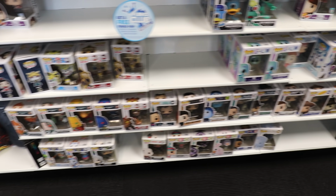Oh, and actually, before we go in, I have been seeing that a lot of stores are getting in that new Jaws moment where it's the ship and then the shark at the bottom just about to eat Quint. I'm hoping that we can find that one today because that would be a sick figure to have in the collection. All right, so here's our section here, and it seems a little bit picked over.